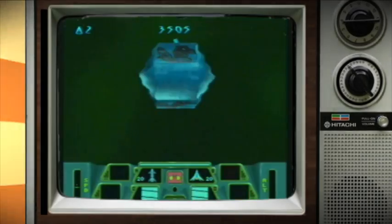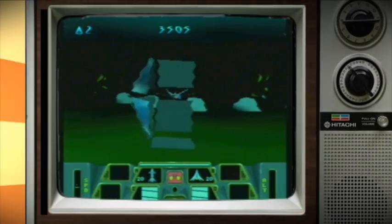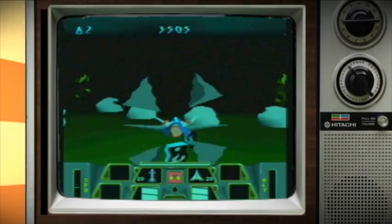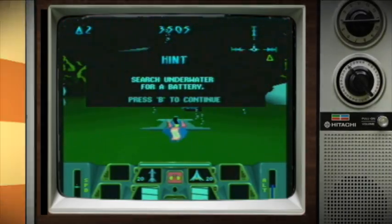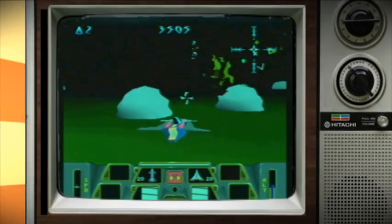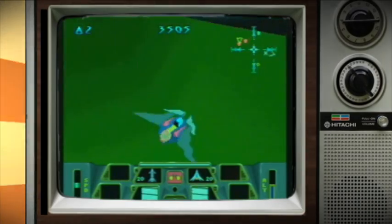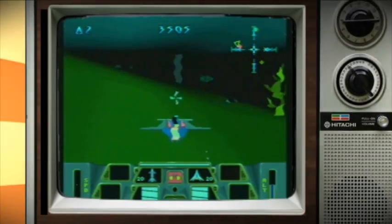The other buttons on the keypad simply do different views, really, that's about it. I wouldn't say this is a reason to spend, you know, over £100 on a Jaguar CD, but if you've already bought a Jaguar CD, you have to have this game. Enhanced scanning really makes it more worthwhile.